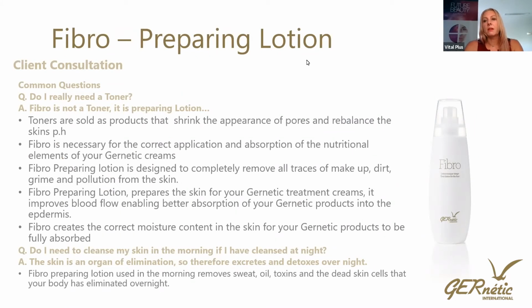When we start talking about this product, often clients become a little bit hesitant around whether they need this product or not. So when we're looking at common consultation questions, clients will often say, do I really need a toner? Now let's look at Fibro. Fibro is not a toner. It's what we call a preparing lotion. Toners are sold as products that shrink the appearance of pores and rebalance the skin's pH.